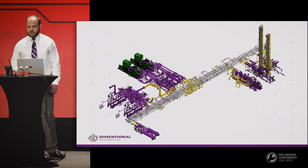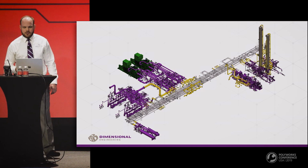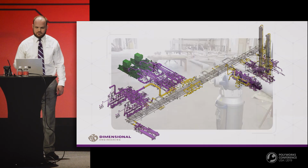We've had a lot of nicknames at job sites over the years: laser boys, scanner guys, dimensional checkers, but the guys we were working with at Elba had a more appropriate name for our crew: virtual pipe fitters.